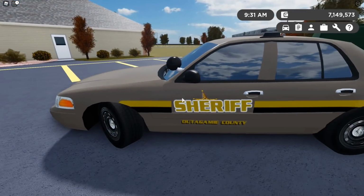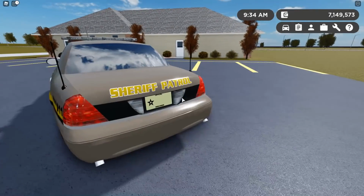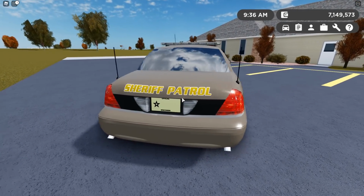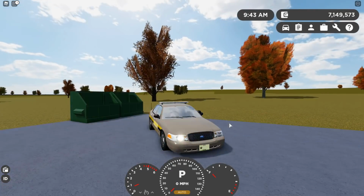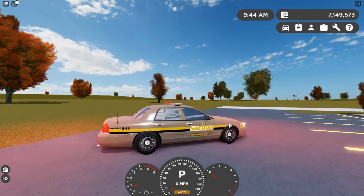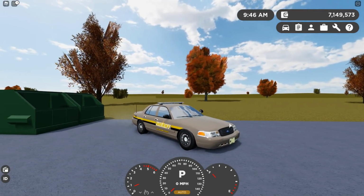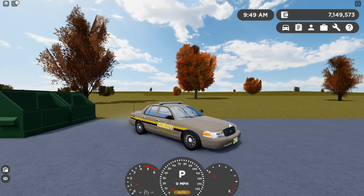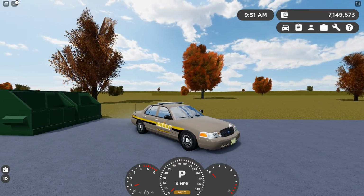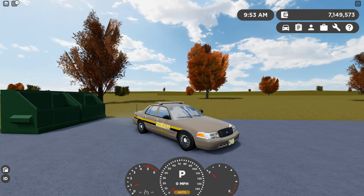So the Sheriff on the side, Outagamie County, has the stripe going down here, Emergency 911, Sheriff Patrol on the back, Official Wisconsin license plate. Here are the lights, how they look. First siren. Second siren. And the third siren. Here's the horn.